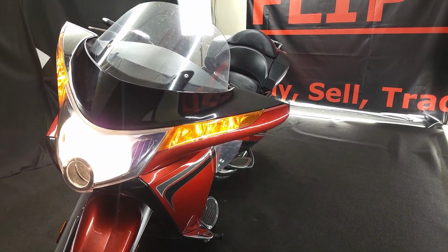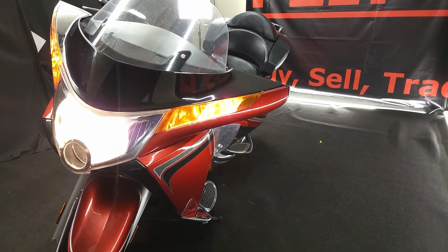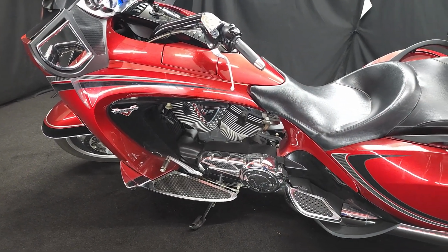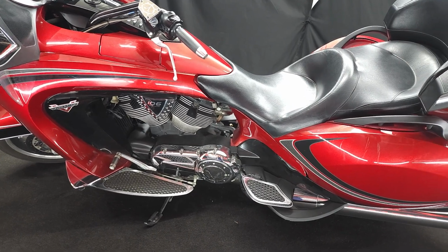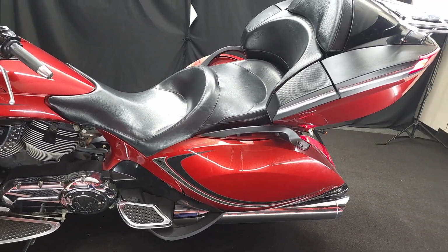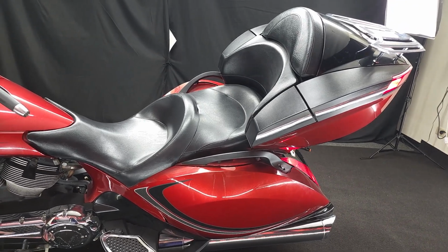Let's take a look at the 2013 Victory Vision. The 2013 Victory Vision is a touring motorcycle that embodies both style and functionality. With its sleek design and powerful engine, it offers riders a combination of comfort and performance for long-distance journeys.